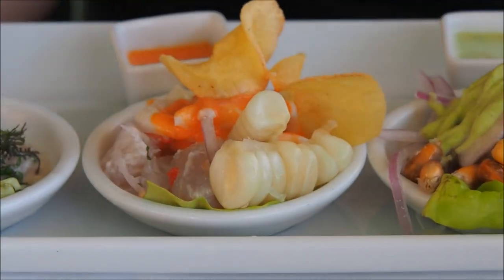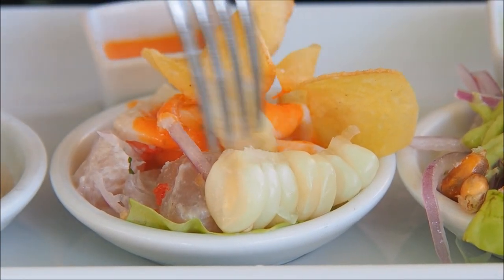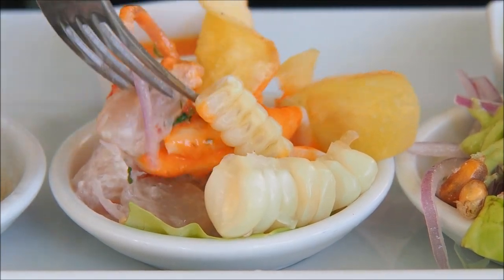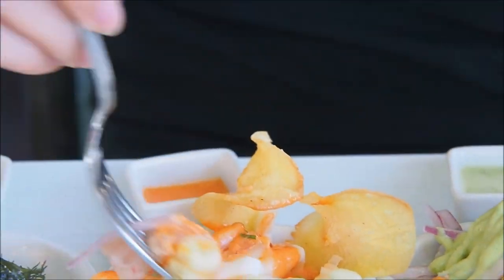This one is called Colorado, and it has flounder, shrimp, and a little bit of squid, and it also has the yellow corn. The choclo, let's grab some choclo. I'm expecting this to be spicy. It already has a lot of sauce, so I won't be adding any more. Oh yeah. I always expect squid to be a little bit chewy, but this is great. Made to perfection. So yeah, I'm really enjoying this so far.